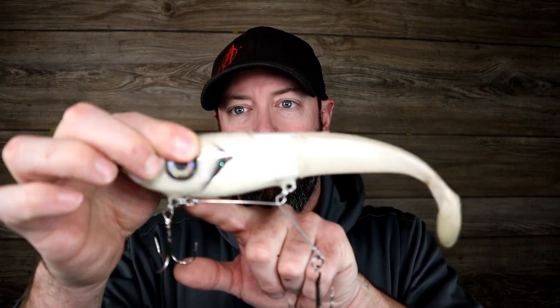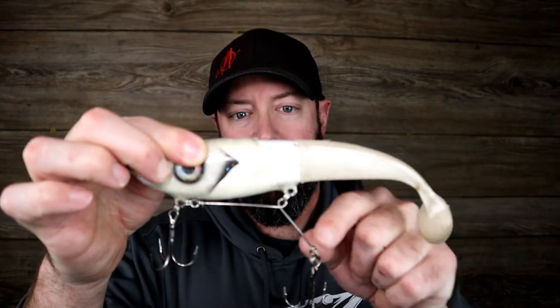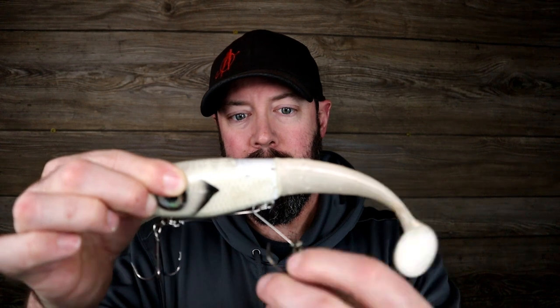I just ran the wire from the front to the back, I just didn't want it to swing up too high and catch this back tail. So if you can make it work, go ahead and do it. If not, this bait fishes fantastic the way it is. So this is probably my number one pick as far as river musky baits go. Like I said, it stays high in the water column. You can work it nice and slow, and the fish just seem to go for it.